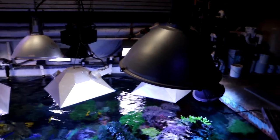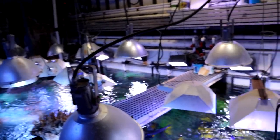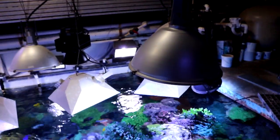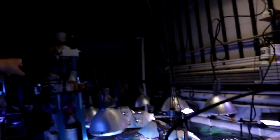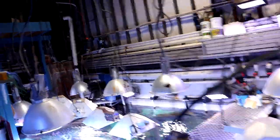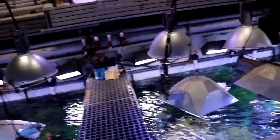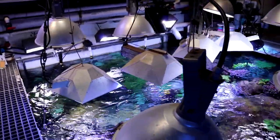So let's talk about the lights. How many watts? 1,000 watts each. How many LEDs does he have right now? He's got four. He's got the three Cannons, which are Maxspect, I believe. And then he's got that pendant one over there in the corner. I can't remember the company off the top of my head. They're all companies that are trying to test their lights on tanks this big. They have a market for that, so they're trying some prototypes on our tank. So this is like the guinea pig section.